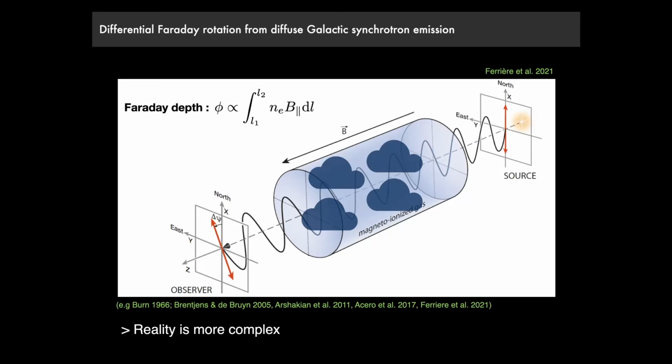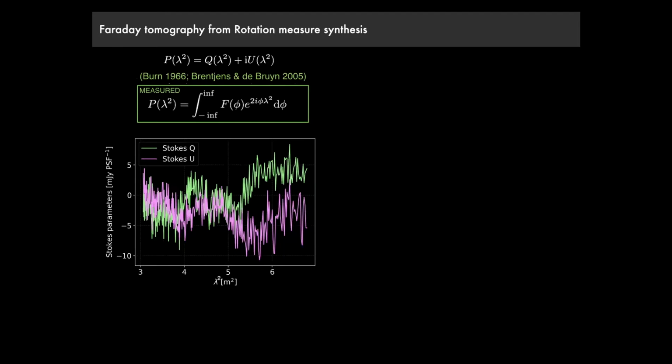So the idea here is, do we have any means to reconstruct the complex structure of the magneto-ionic medium along the line of sight? So bear with me, this is the last bit of technical material.